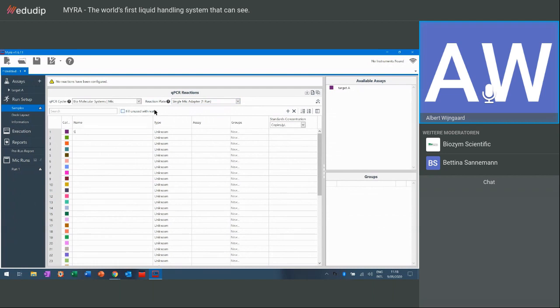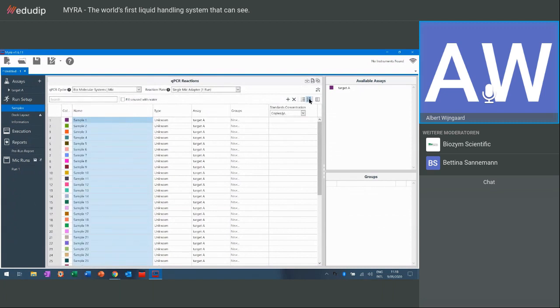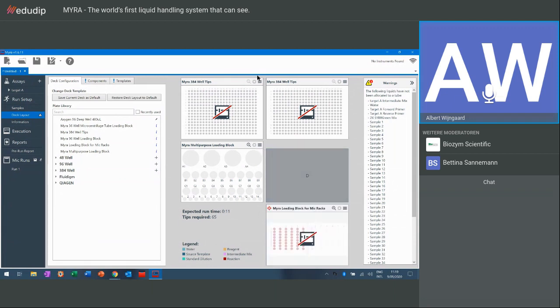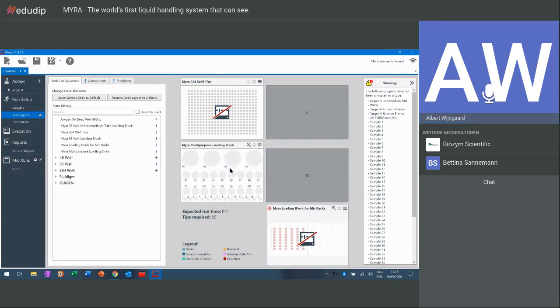Annotating your samples is easy. We have 48, so let's do an autofill. So these are my 48 samples. The next thing is the deck layout. So here you see a graphical representation of the MYRA work deck. This is our target. This is the MIC rack, and we can move it anywhere we like. So we want to have it there, yes. We have more than enough tips on board, so we're going to delete that plate. Yes. And here you have the multi-purpose loading block.